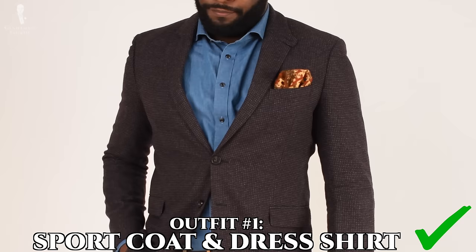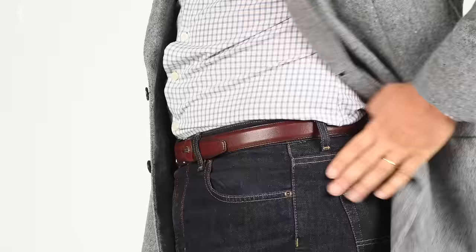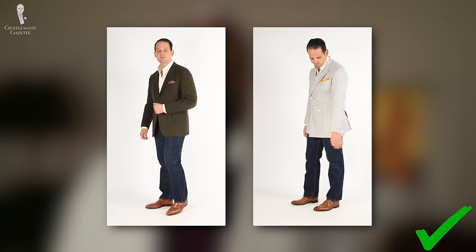Now that we've discovered how to best pair dress shoes and jeans, let's look at a few different outfit ideas on how we can make this entire outfit feel complete. Number one, the sport coat and dress shirt. Now this is one of the most popular combinations men wear. If you have proper fitting sport coat options at your disposal, this outfit will be fairly simple to put together. The key here is to make sure that the color selection is accurate and that the patterns, whether that be found in your shirt, your pocket square, or your jacket, are complementing one another and not competing.